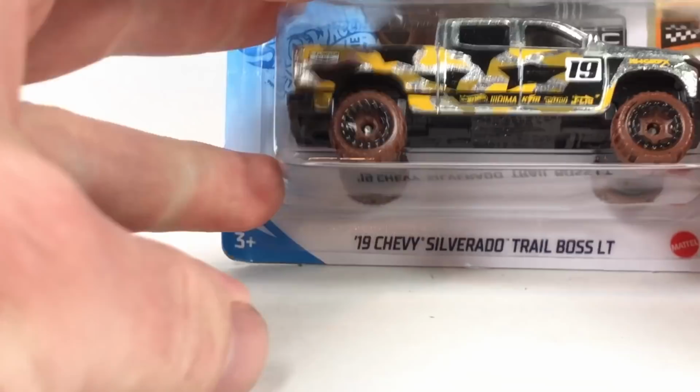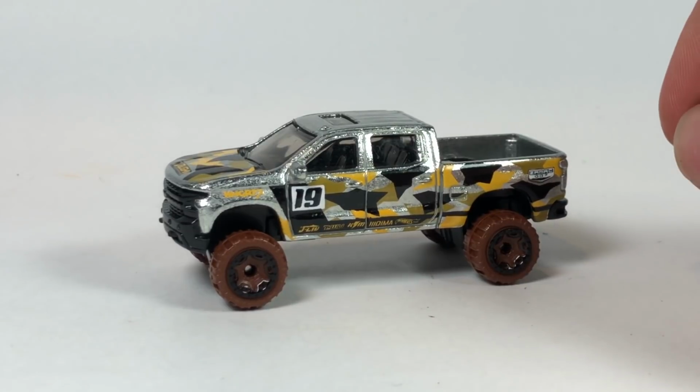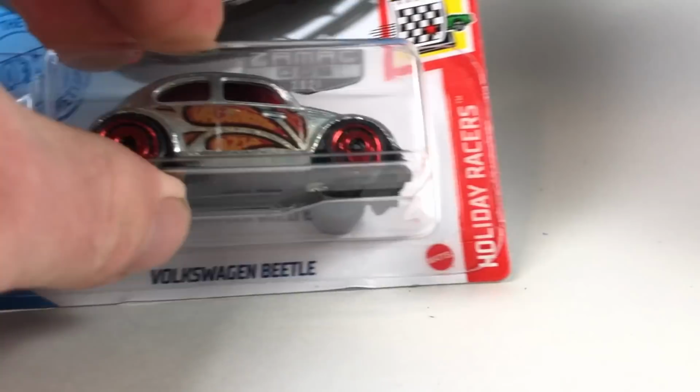All right, what else do we got? We don't have much left. We're going to do Zamacs. Let's do those. You got the Chevy Silverado Trailblazer LT. This is the one. It's kind of blah, but I decided to get it since it came across the whole set. Why not? I like the Zamac releases. Not much to talk about here. It's got muddy tires. Okay, is that cool? I don't know.